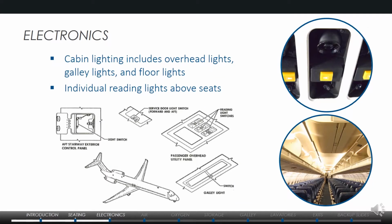Lighting in itself runs on 28 volts DC, as is common for commercial aircraft, and is present throughout the cabin via overhead, galley, and floor lights. Passengers possess additional control of the reading lights placed above their seats.